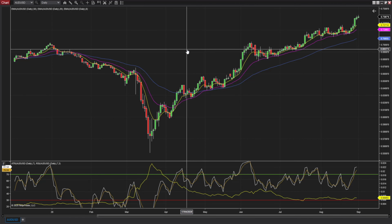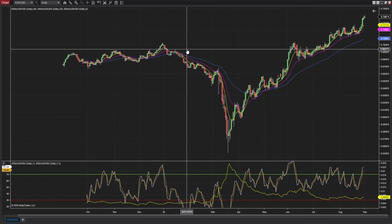So enjoy. All right guys, I want to show you a couple of trades that are on the radar because they're quite high probability and there's things that we've been looking at for quite a while now from a longer term time frame perspective to get involved with. So first one I want to share with you is the Aussie dollar.